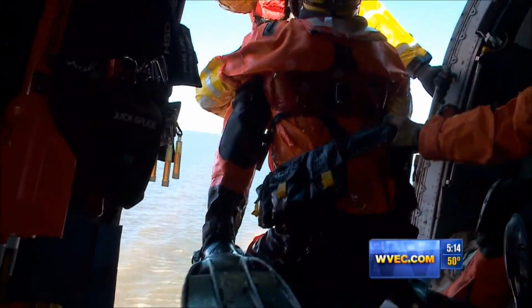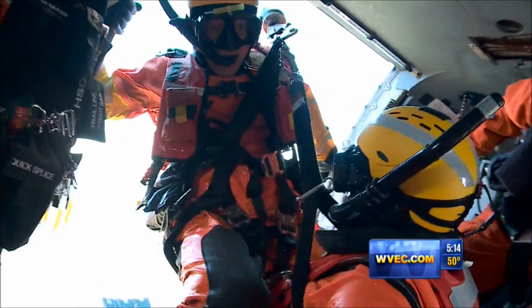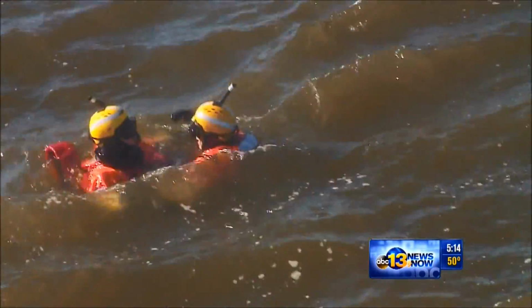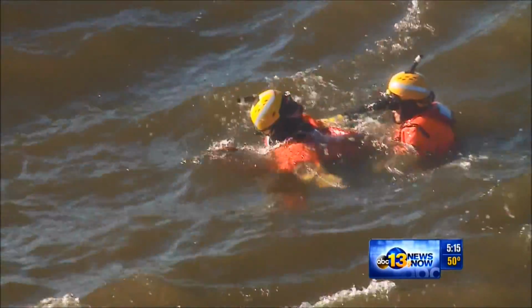Just working with the rescue devices today, I mean, the water's pretty murky. As soon as you stick your face in the water, you can't really see anything, so you're just doing a lot by feel. And I guess with more experience, it'll come easier. And that's what Keith's syllabus training is all about. More experience. Practice, practice, practice.